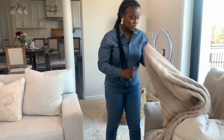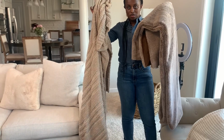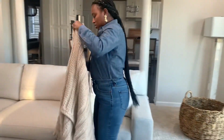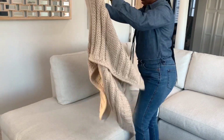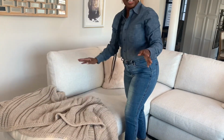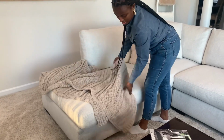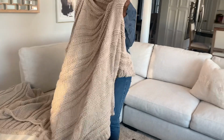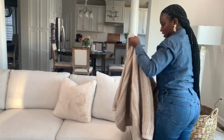So, do we use the knitted, or do we use these faux fur? I'm big on the knitted. Very big on the knitted. Okay, so maybe like this. I don't like to make it neat. I just like to kind of throw it down. Messy. There you go. Like that. And remember, I got this from Target clearance. So don't forget to check out the clearance at Target.